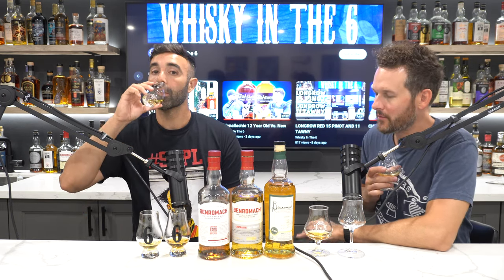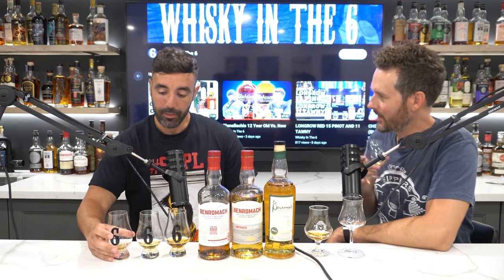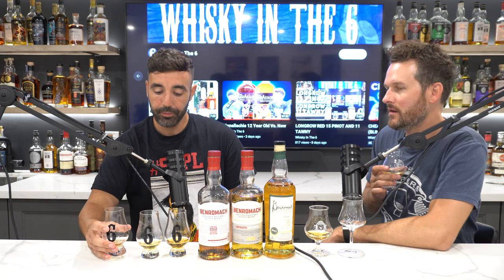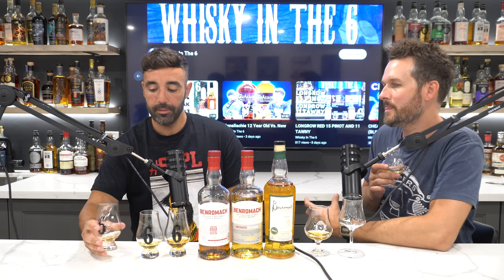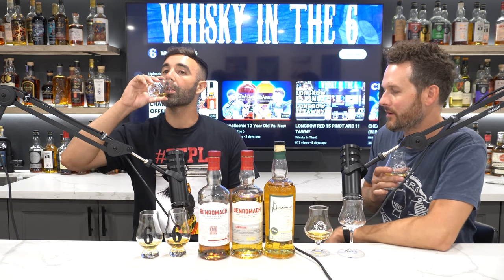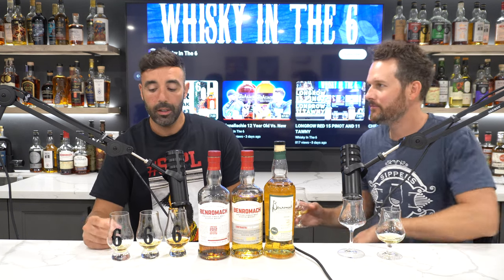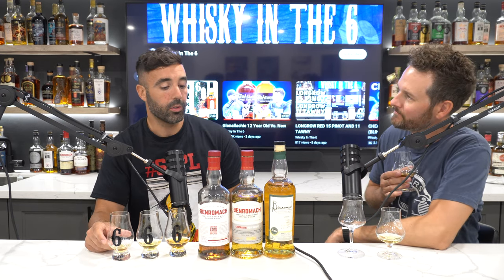So this old Benromach definitely shines on the finish for me. I mean, it's crazy good. It's like cake. It's like lemon cake, like you're eating lemon cake beside a campfire. Mm. Yeah, I think that's a great depiction. There's way more icing sugar in the new Contrasts.